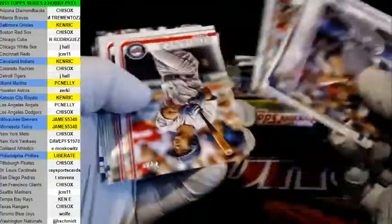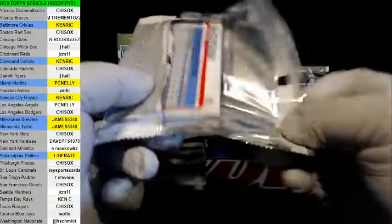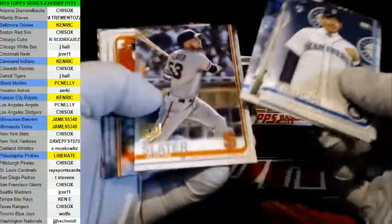Ricky Henderson. I'm going to be putting in a pro debut case and a half case of 2019 Bowman for the weekend. I'm going to be gone this weekend, but I'll put it in before I leave, and then I'll be live again on Monday. Kikuchi! Taking the kids camping, my friend.